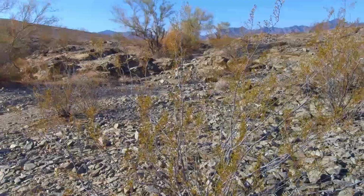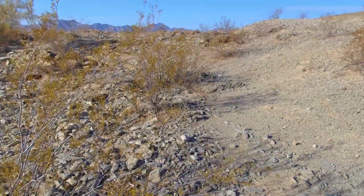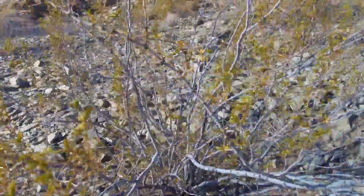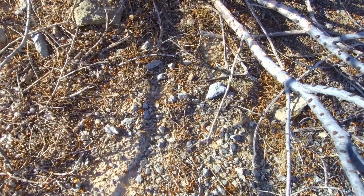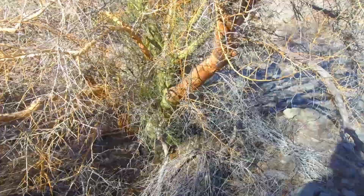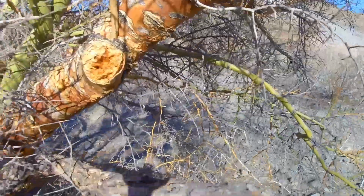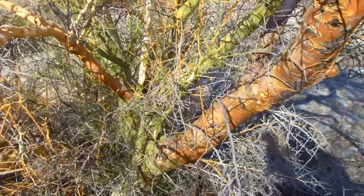In an area like this in the desert, you wonder, what do the animals that live here eat? Well, I don't know how good Creosote Bush tastes, but here's an example. The mice will chew on those limbs right there. If I take you over to this Palo Verde tree, you'll see that here is a dead branch. It's all brown, but the live branches are all green inside.